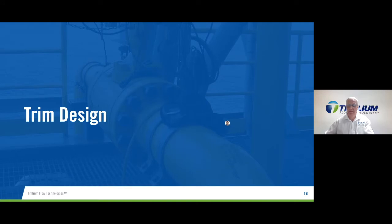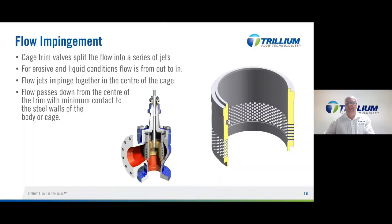So let's start to take a look at trim design. Can you describe some of the best and worst trim designs to be applied when sand is present? Sure. So on a low pressure recovery trim, as we previously described, the thing that achieves the low pressure recovery is fundamentally the cage of the valve. So with the cage, what we have is the fluid circulates around the circumference of the cage. And then as it passes into the cage, the fluid collides with jets from the opposing holes of the cage.